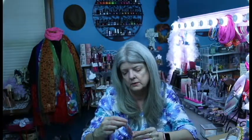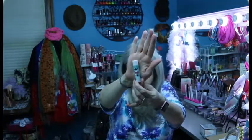And then I got 2 of their sparkling citrus because this smelled so good, and I figured citrus on my lips would be awesome. And then to top it all off, I got 2 of their Merry Mint. And of course, you know, mint is always good for your lips as well. And so I got 5 of those. So these were $1 a piece.